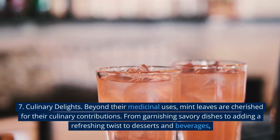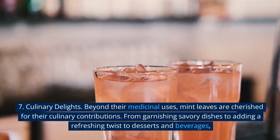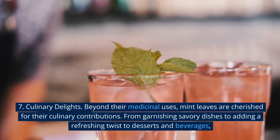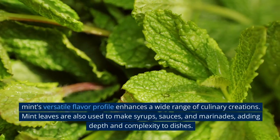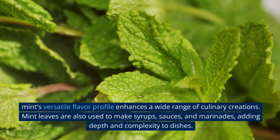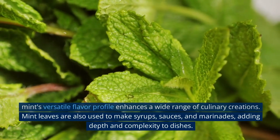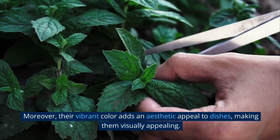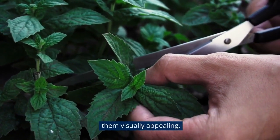7. Culinary Delights. Beyond their medicinal uses, mint leaves are cherished for their culinary contributions, from garnishing savory dishes to adding a refreshing twist to desserts and beverages. Mint's versatile flavor profile enhances a wide range of culinary creations. Mint leaves are also used to make syrups, sauces, and marinades, adding depth and complexity to dishes. Moreover, their vibrant color adds an aesthetic appeal to dishes, making them visually appealing.